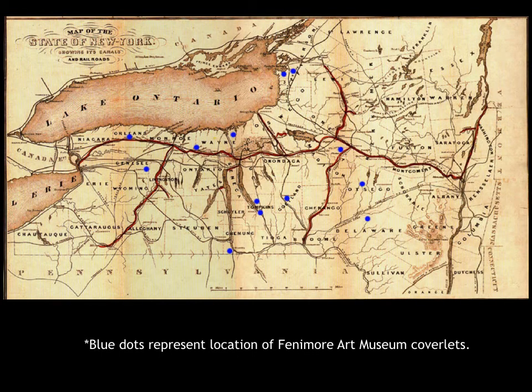Out of the 20 Jacquard coverlets in the Fenimore Art Museum's collection that are marked with a location and dated between 1831 and 1856, 12 were woven in a county through which a canal ran or which bordered a body of water connected to the canal system, as mapped out here. The blue dots represent the location of these 12 coverlets. 5 of the remaining coverlets from this sample were woven in a county directly adjacent to a canal county.